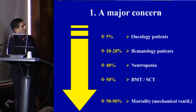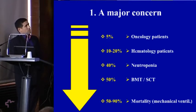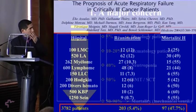In patients with neutropenia or bone marrow transplantation, we can consider that respiratory events occur in 40 to 50% of the cases, and half of these cases come to the ICU, so we can expect about 25% of patients coming to the ICU for acute respiratory failure.